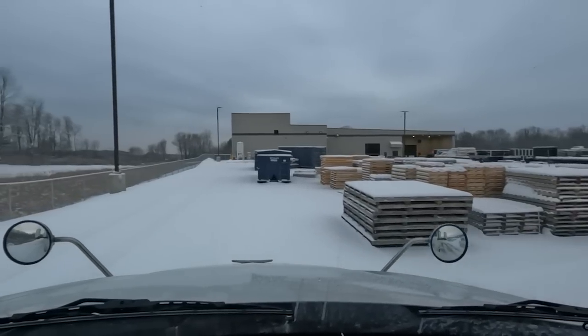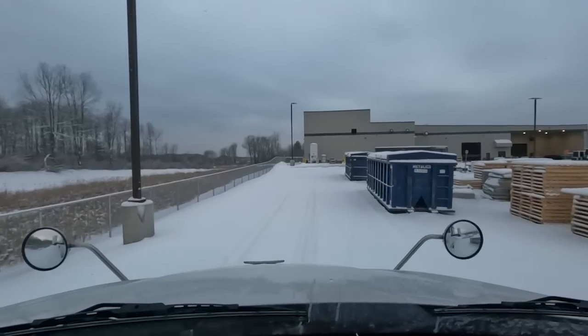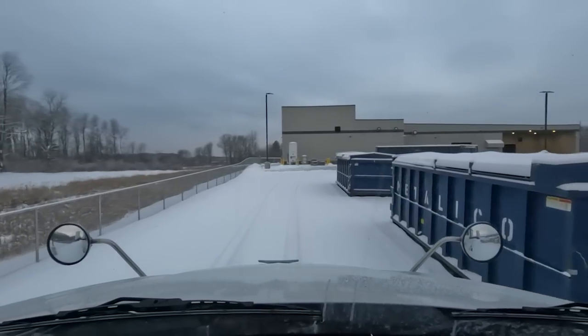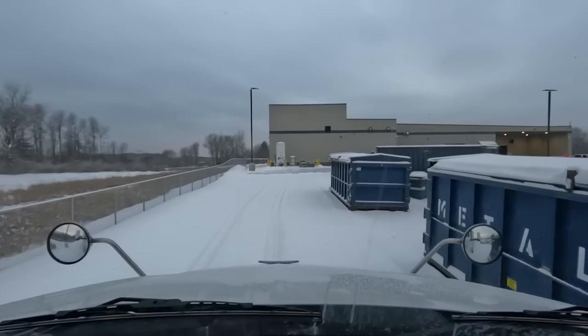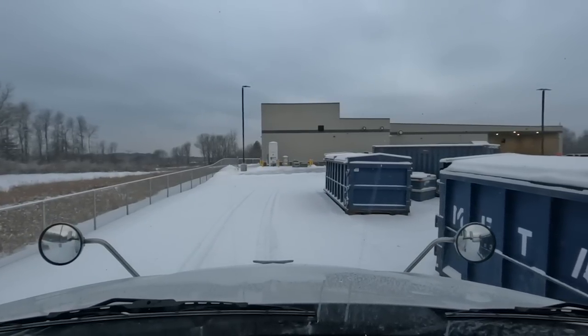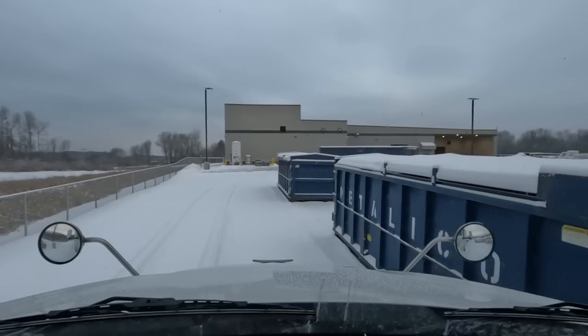All right, I gotta hop out and open the doors. Let me do it not in the middle of the snow. Because I don't feel like getting my waterproof boots out, so I'm just gonna prance over the snow as manly as possible.